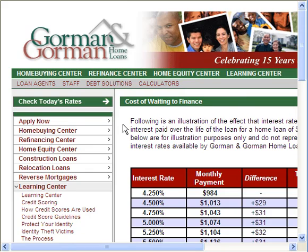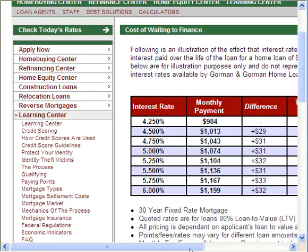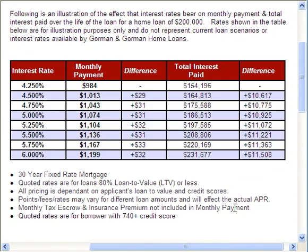But here at the cost of waiting to finance is what I want to highlight right now, which is this graph. It's a chart that shows the difference in monthly payment, which is the second column, and then the total interest paid over the life of the loan, which is the fourth column. And as you can see, if you're waiting on rates to go lower, or you're just not taking advantage of the current rate environment, it's actually a risky game to play.